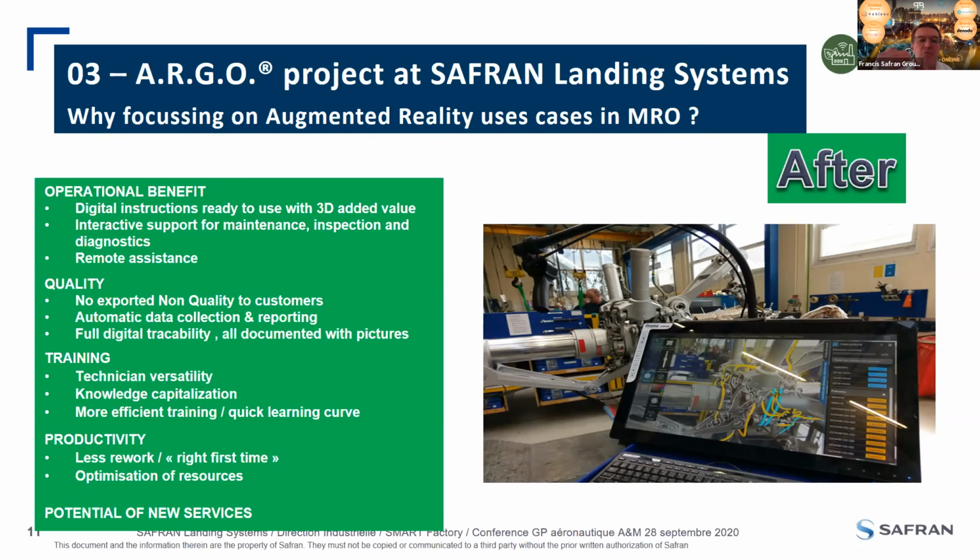Quality has been reduced, so no more non-quality exported to the customer. You have the capacity, because you have a camera, to record everything you are doing, what you see on the gear when it's coming in the shop. There is no more misunderstanding with the customer, because you record all the data.